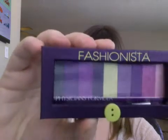And another thing is one of the Physicians Formula Shimmer Strips eyeshadow collection. And this is kind of painful to be on the fence about because they're not cheap. Where I get these, they are sometimes 12 up to $15 even, so they're not cheap.